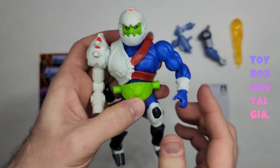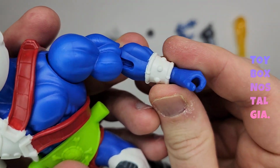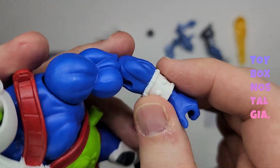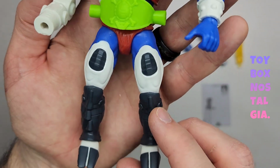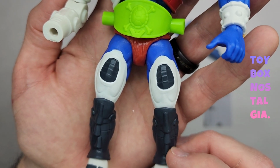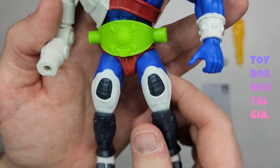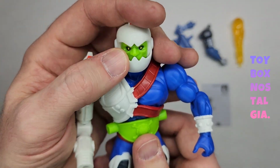So cool. Probably look at the instructions here in a minute, but I have a little bit of paint mess up here, but that's okay. Right there on the bracer. The bracer is just like a matte finish white. Everything is matte finished. Look at the really cool neutral dark gray right there. Almost like charcoal, right? And then we have white and then blue and this green. This green is just awesome.